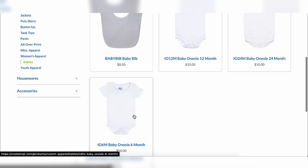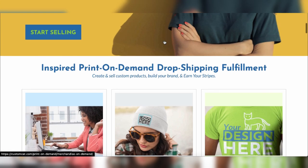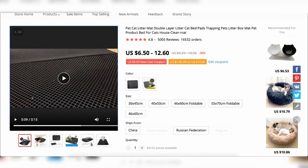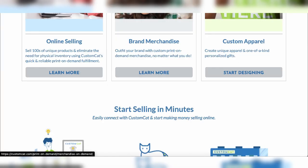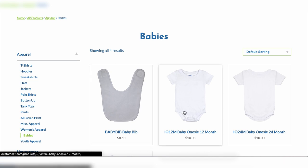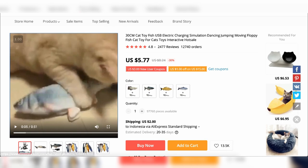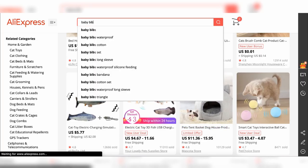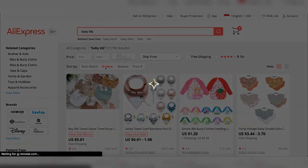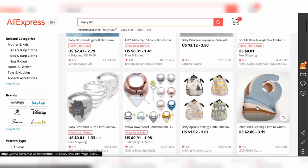And what better way to serve that baby than a customized product that you did with print on demand? Everyone loves a good print on demand thing because it's not as complicated with dealing with all the fulfillment. With Custom Cat, you could start designing these bibs. What I like doing is going to AliExpress, typing in baby bib, and seeing what designs are already doing really well, and then I can sort by orders.